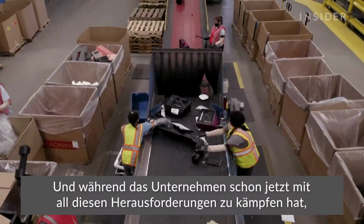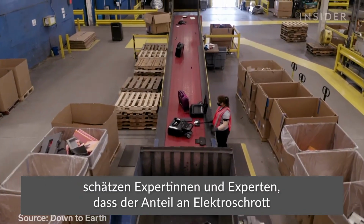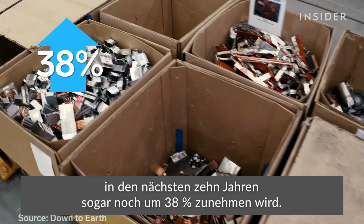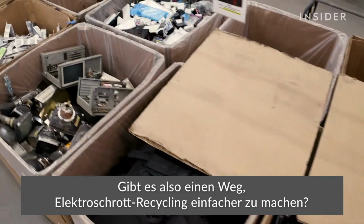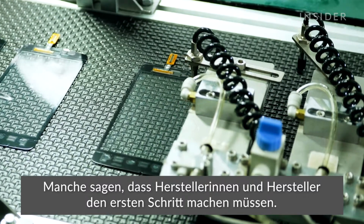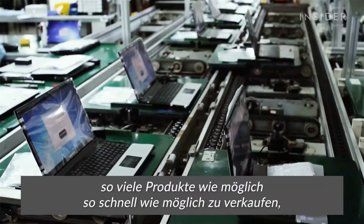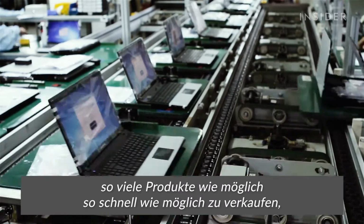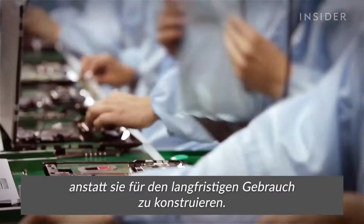And while recyclers are facing all of these challenges, e-waste is only expected to increase by 38% over the next decade. So is there a way to make e-recycling easier? Some say it starts with manufacturers. What a lot of the manufacturers are focused on, rather than making products live a long time, they see their way out is to keep selling as many products as they can as rapidly as possible.